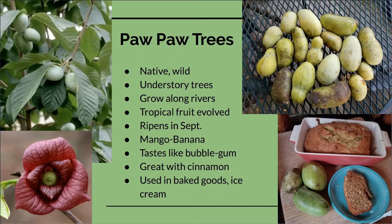So, a lot of people have not heard of pawpaws before. They're one of my absolute favorites. It's actually kind of a tropical fruit. You know, millions of years ago, this area in Virginia was a tropical ecosystem. And as it changed into having more of a winter climate, this tropical fruit evolved to withstand the winters. And so it is native. You'll find it wild. It's an understory tree, so it's typically shorter than the really tall trees. And they like to grow along rivers where the soil is very wet and very nutritious.